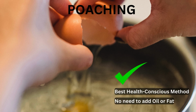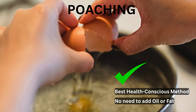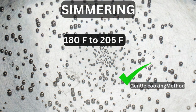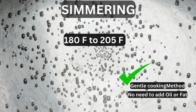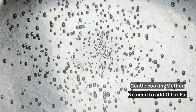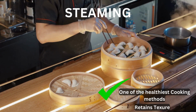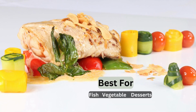Poaching is a gentle cooking method where food, often delicate items like eggs, fish, or poultry, is submerged in simmering or gently boiling liquid, such as water or broth. Simmering is a gentle method of cooking food that utilizes higher temperatures than poaching, usually between 180 degrees and 205 degrees Fahrenheit. In steaming, food is cooked by placing it above boiling water in a covered container. This method helps retain nutrients and flavors. Best for fish, vegetables, and desserts.